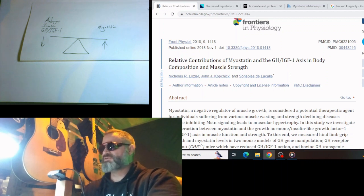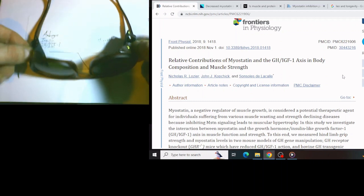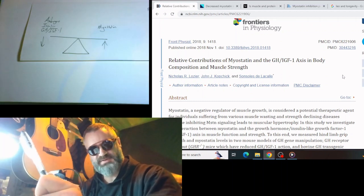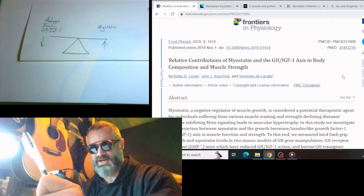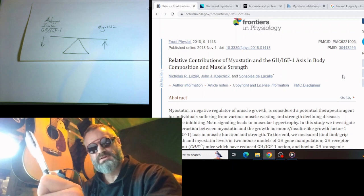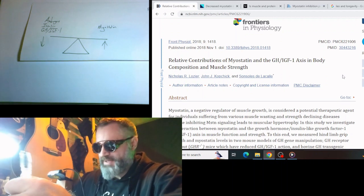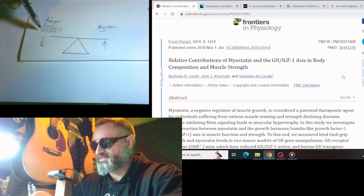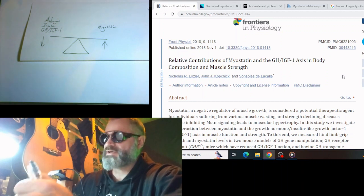Relative contributions of myostatin and the IGF-1 axis. Today I'm going to explain why there may be some benefits in having low IGF-1 and how it can actually help you build more muscle. I think that there is a balance between androgens in general, specifically GH and IGF-1, and myostatin.